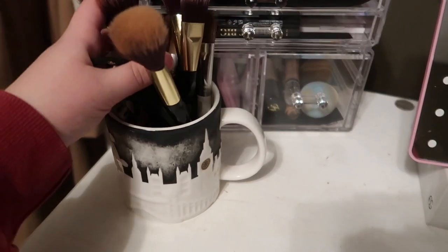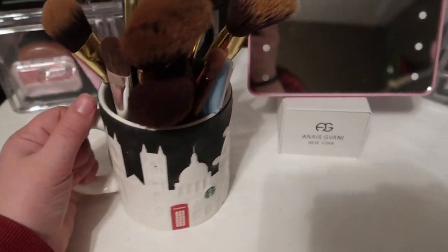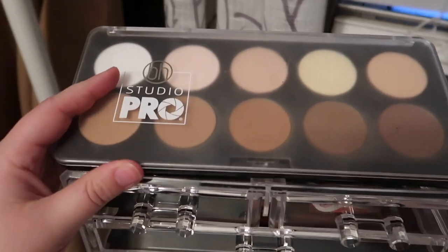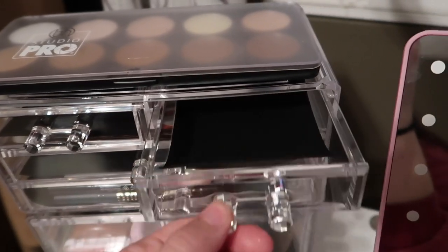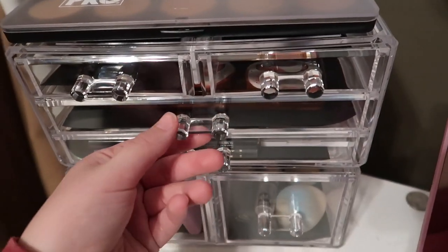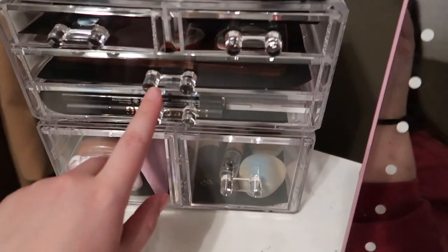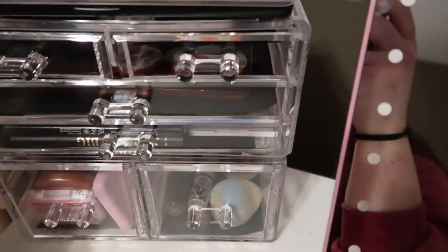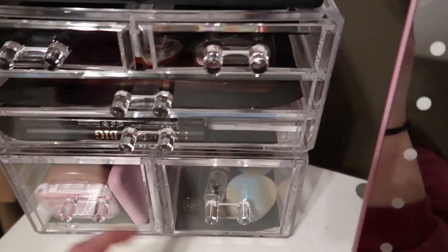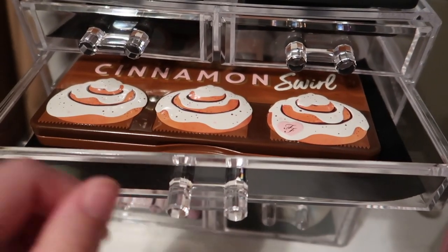So I'm still keeping all my brushes in my Starbucks London mug. I got this when I went to London. And then I'm going to keep my face palette up top. I don't have anything in this drawer. I don't think I have anything in either of these. Yeah, not yet. Then I have my cinnamon swirl palette in here, and I'll keep my seasonal palettes as long as they fit. Like my Morphe palette's never gonna fit in this, but I can still keep my summery palettes in here and stuff.